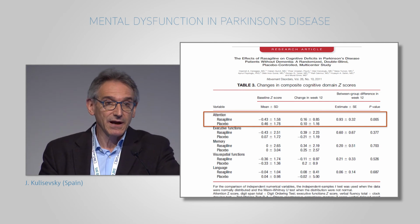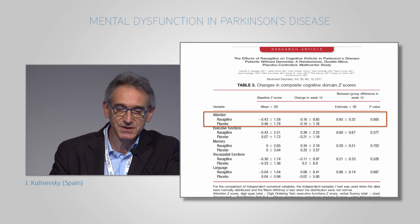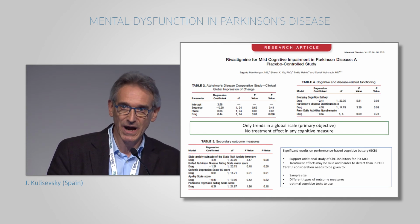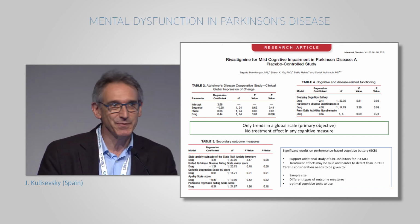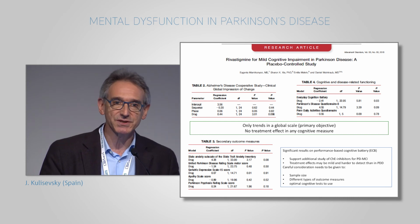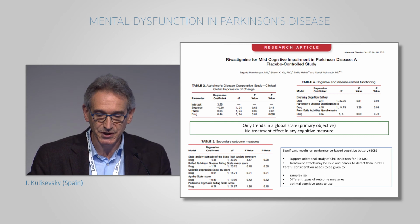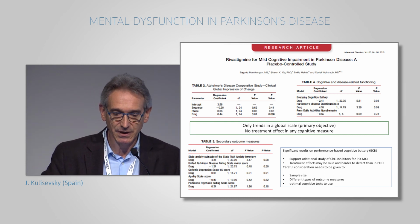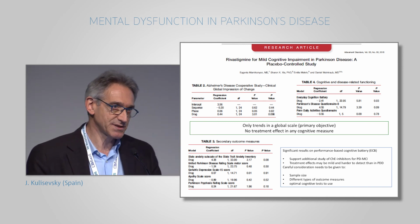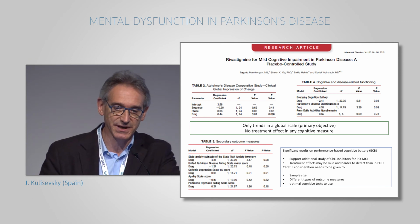And there is a recent study of mild cognitive impairment patients with rivastigmine. Why not, if it works in dementia? Why not, if patients from the very beginning have cholinergic deficits? But this study was not positive, and from my point of view, perhaps this was due to not using very good instruments to measure cognitive impairment in Parkinson's disease. They used the ADAS-Cog, that is an Alzheimer's disease instrument.